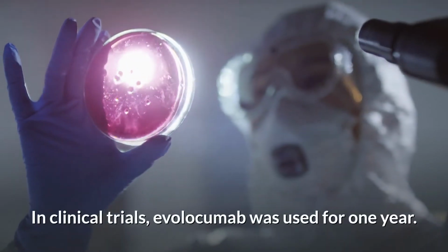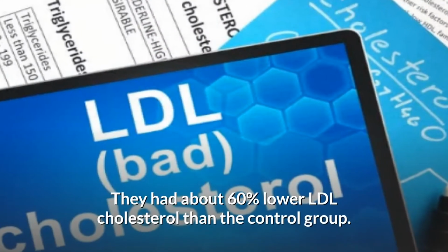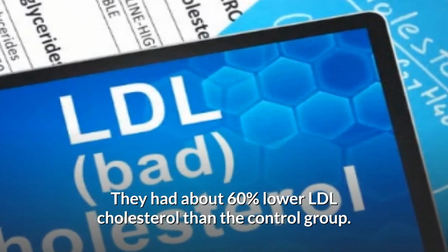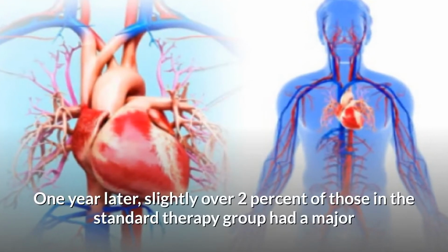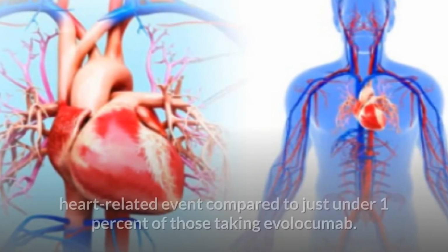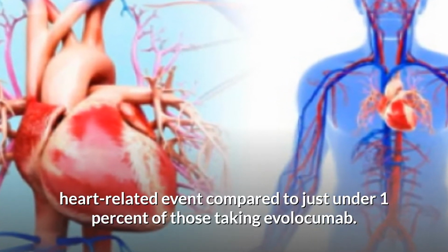In clinical trials, evolocumab was used for 1 year. Participants had about 60% lower LDL cholesterol than the control group. One year later, slightly over 2% of those in the standard therapy group had a major heart-related event compared to just under 1% of those taking evolocumab.